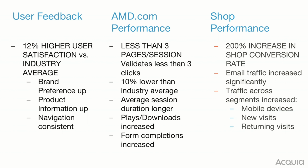Let me just say, it's really very early to be looking at metrics, not only because we're not that far from launch, but because we are still migrating. Users can't tell if they're on SharePoint or Drupal. So that's one caveat. But you can see the CSAT is way up, brand preference is up, we've got a lower bounce rate, longer user sessions, and the shop conversion is fantastic.